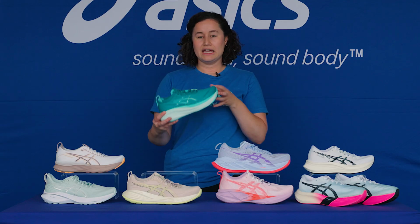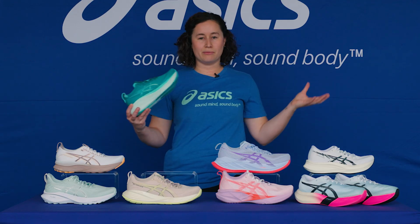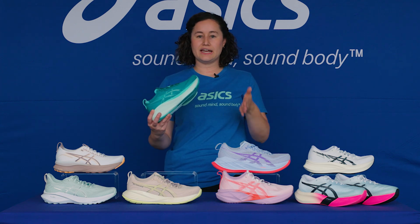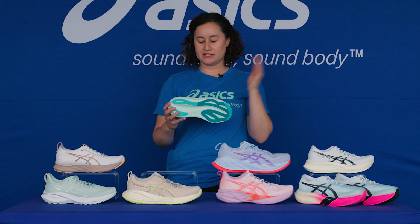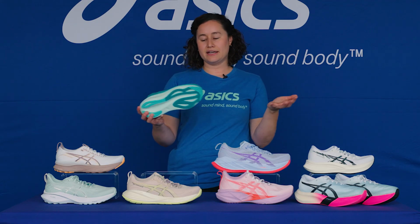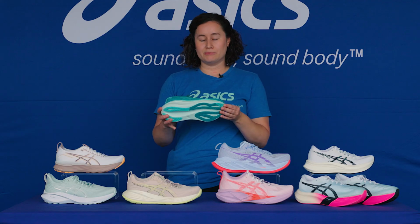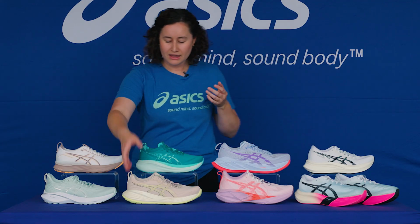The Gel Nimbus is your maximum cushion, maximum comfort shoe to help take care of the legs through your easy days, long runs, and any hard training in between. It's packed with a ton of our FF Blast Plus foam, which really cradles the legs and helps you recover so you can hit your next day's training workout or easy day run.